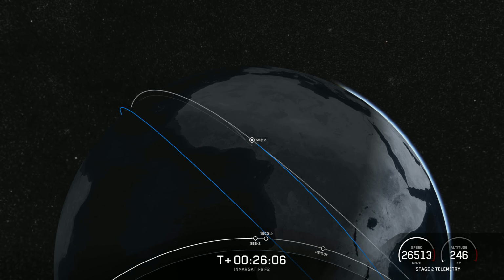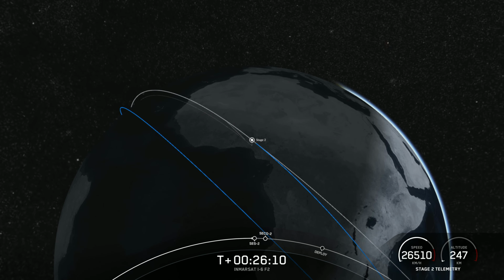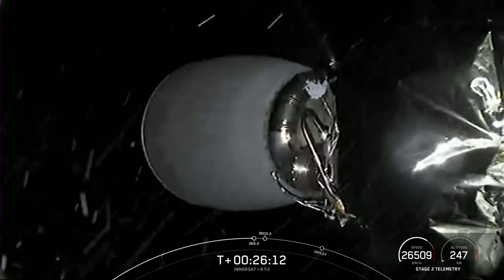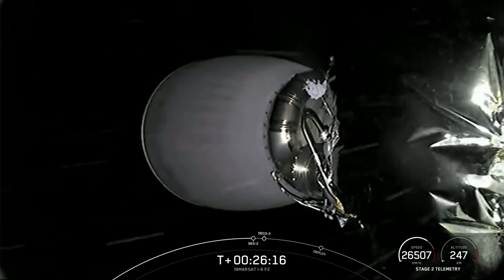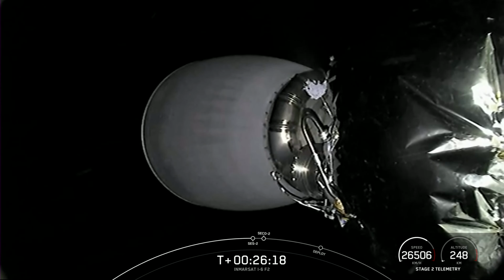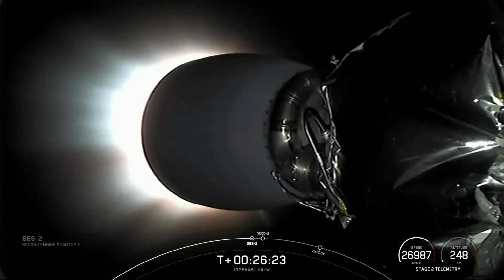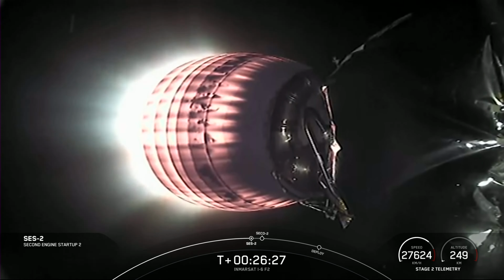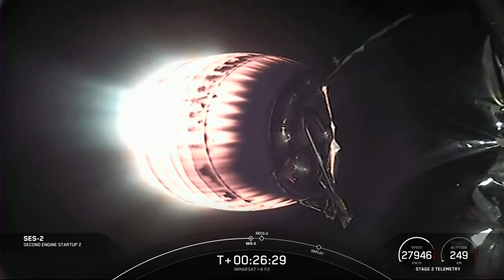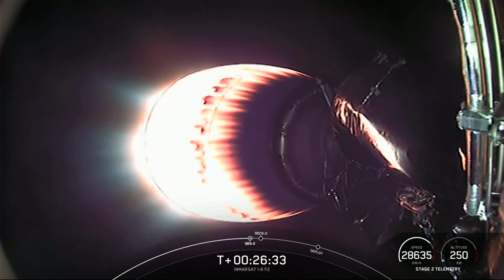Now, we're about a few seconds away from the second ignition of the MVAC, which will carry the second stage and Inmarsat's payload into the orbit needed to deploy the satellite. And there you have seen it. We have second engine start. The MVAC engine has begun burning. Now, this burn is planned to last just under a minute.